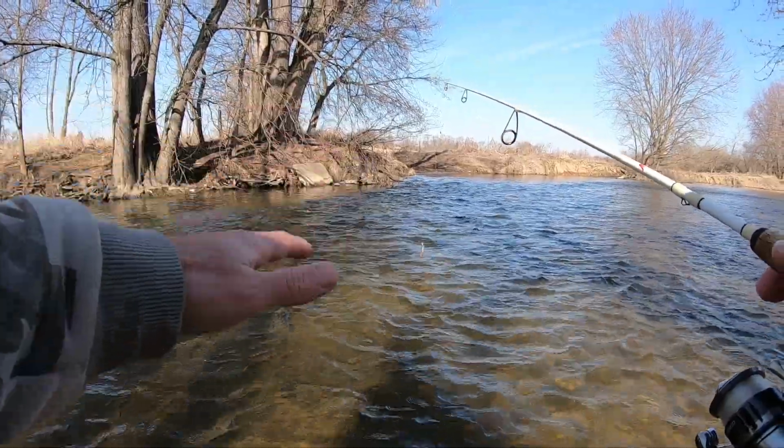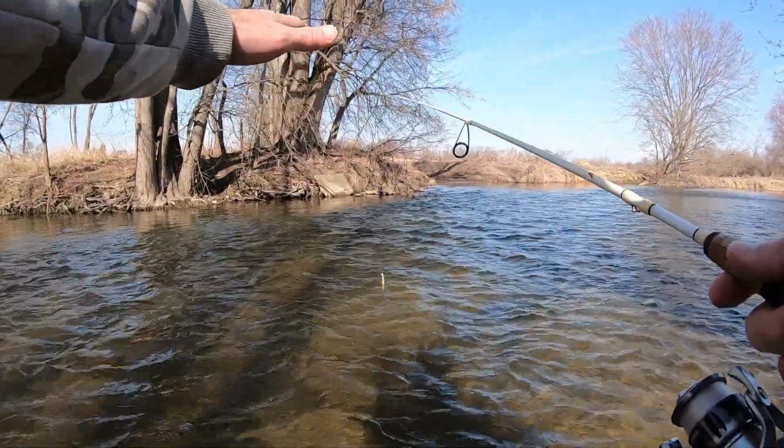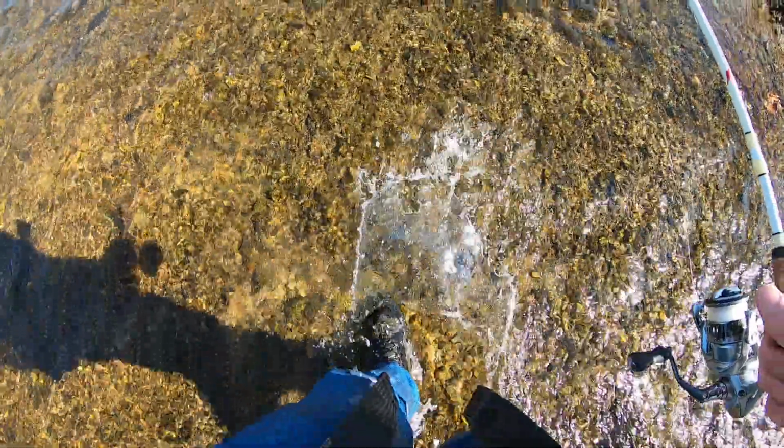Back-to-back trout out of this run, a rainbow and a brown trout. There's some fast moving water right here, but over there against the bank, there's some still water creating a nice eddy, and that's where those fish are hanging.